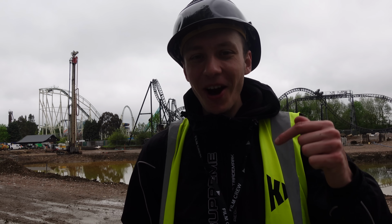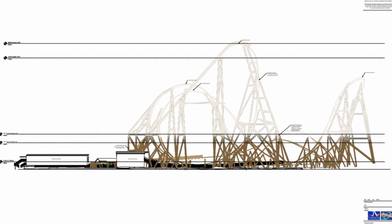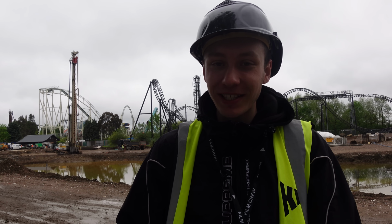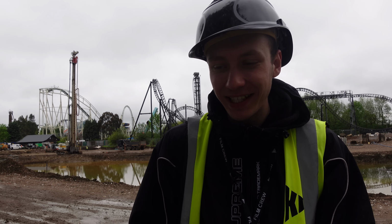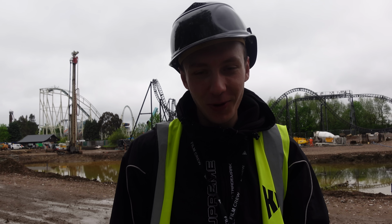So let me know down in the comments, guys, what you think of this colour scheme, and of course these plans with the details that people have been spotting. A lot of people seem to be saying it's leading towards some kind of Egyptian theme, obviously with this gold colour scheme, and obviously there have been certain teasers that have happened over the past few years here at the park.